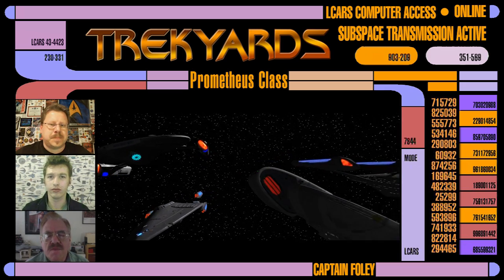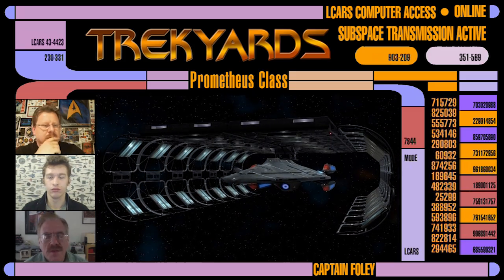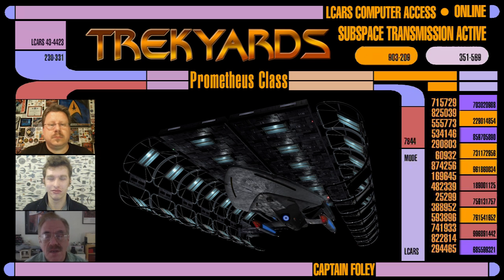I suspect that for the purposes of a prototype, a lot of those interior spaces were left empty. And one of the things we talked about with the Galaxy class was that a certain number of Galaxy class hulls were left unfinished. They were flyable, but they were left unfinished. Not all of the room modules were beamed in. With something like Prometheus, which had a minimal crew to begin with, I suspect that a lot of internal volume was probably structurally complete, but not filled up with stuff.